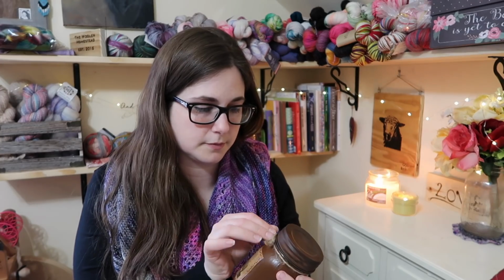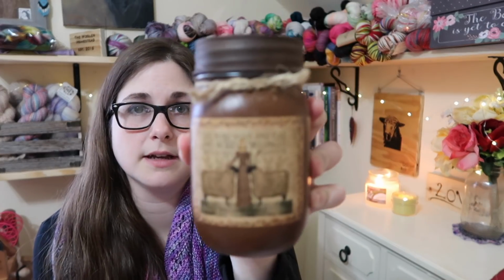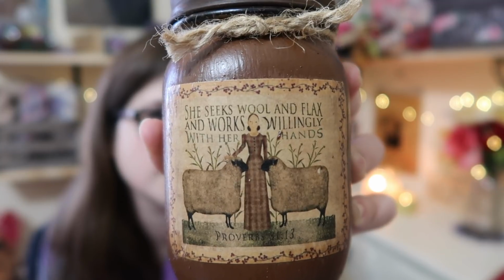And then she gave me this candle. Oh my gosh, so perfect. So first of all, this is what it looks like. And it says, she seeks wool and flax and works willingly with her hands. And it's Proverbs 31:13. And I just thought that was the cutest thing ever. So it's painted. Oh my gosh, the candle smells like cinnamon and it's fall. It's fall and Christmas. I love it. And I just think it's so beautiful and I don't want to burn it. I just love it so much.